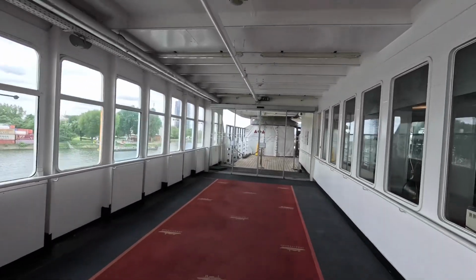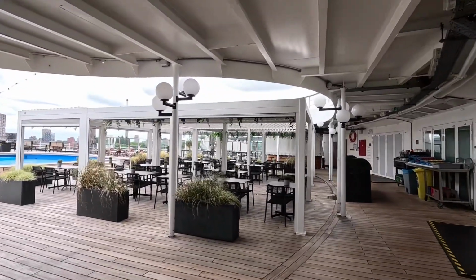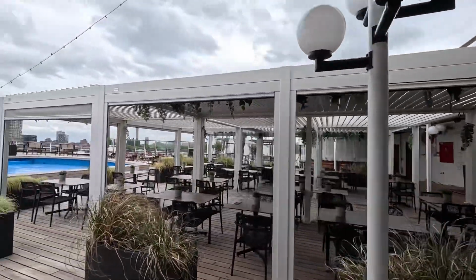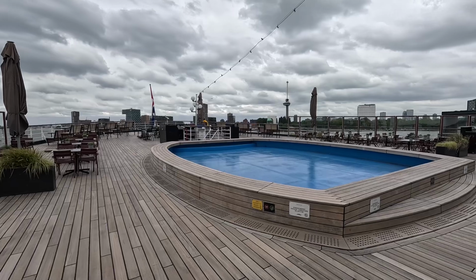Okay, let's hit the deck. It says terrace is closed, but let's have a quick sneak peek anyways. Wow, look at it, guys. So this, at the moment, is now like a restaurant, a bar, where people can just visit, enjoy nice drinks and some foods. This is the swimming pool.